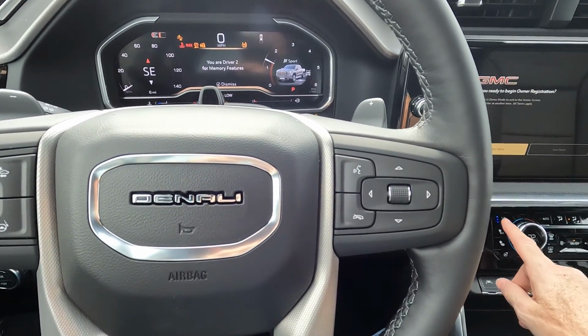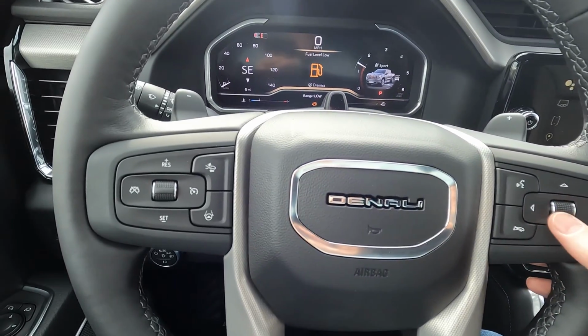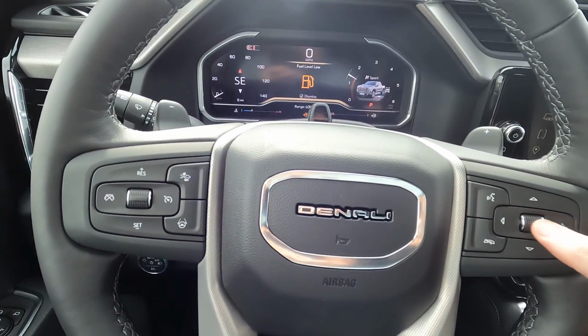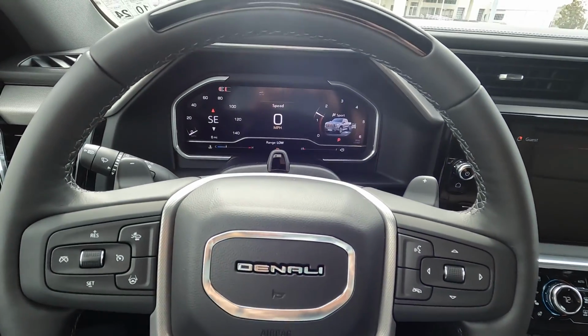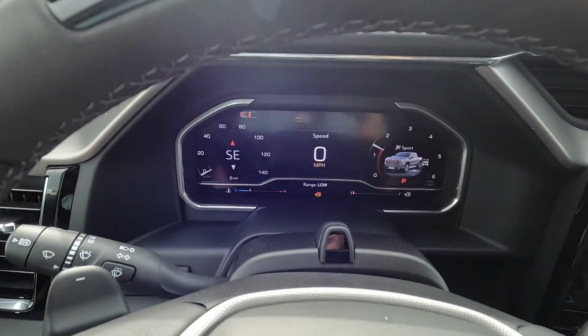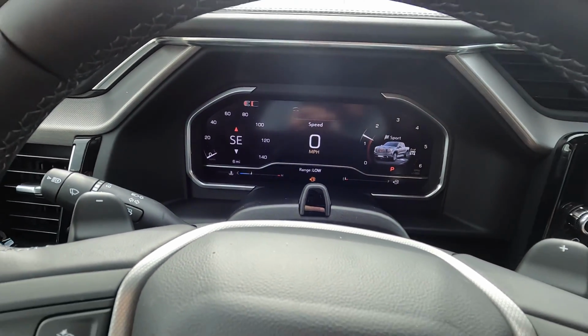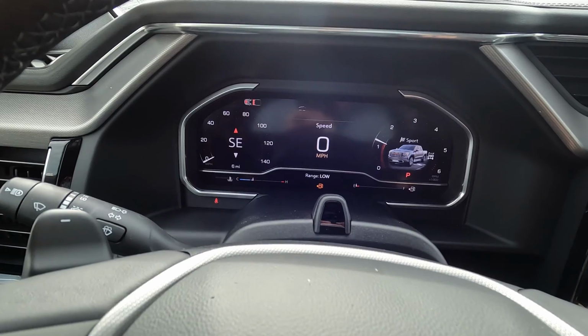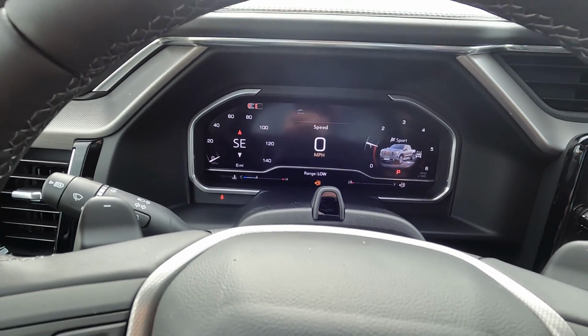So let's take a look here at what we have. Quite a bit going on here as far as the truck is concerned. There's a lot that I can tell you about. I'm not going to tell you every single little detail, but we'll give you the majors as far as this goes. So with the screen here for the digital instrument cluster, that's 12.3 inches, and you can go in.